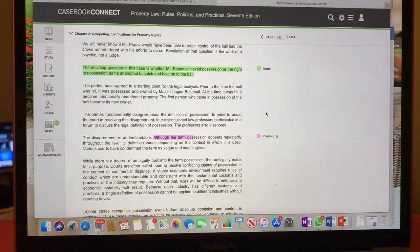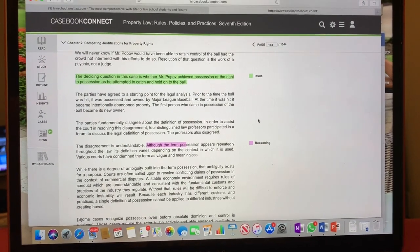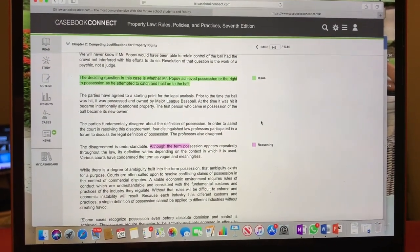Just decided that I wanted to share with you guys. Hopefully this is helpful to you all when you start your journey in law school.